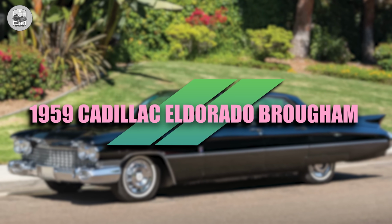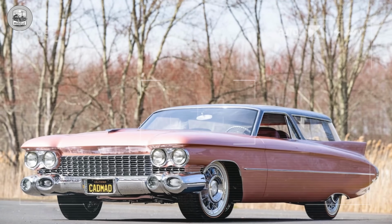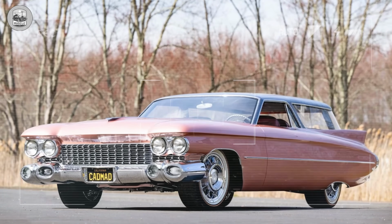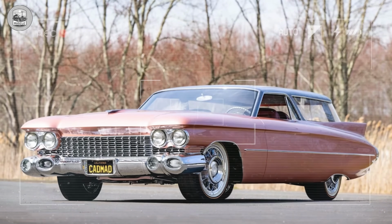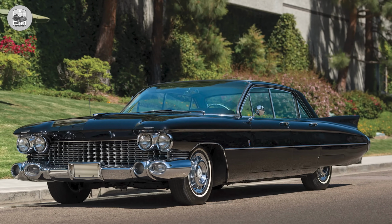(1959) Cadillac Eldorado Brougham. In 1959, owning a Cadillac Eldorado Brougham wasn't just about driving, it was about making a statement. With a base price over $13,000, it cost more than the average house. But for all its opulence, it ended up being one of Cadillac's most extravagant disappointments.